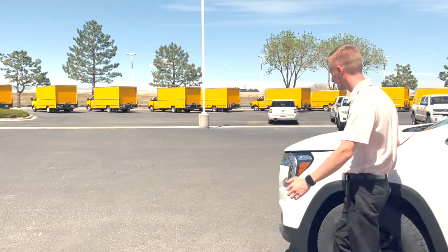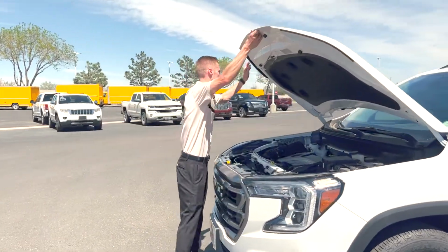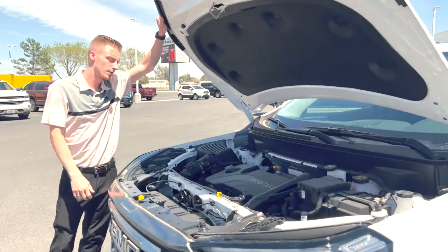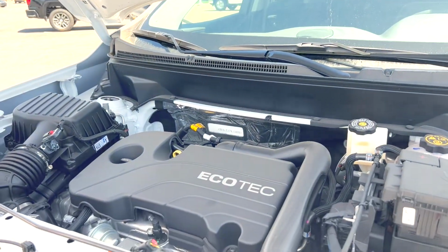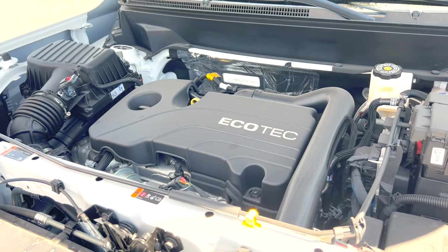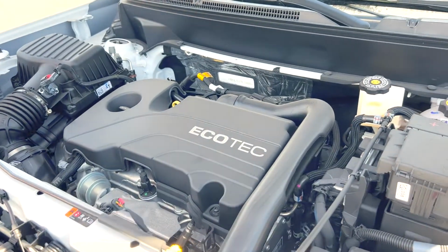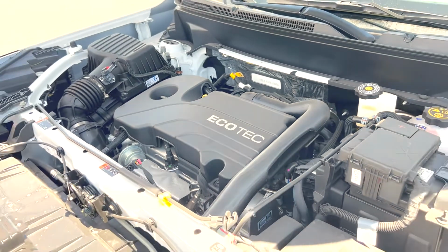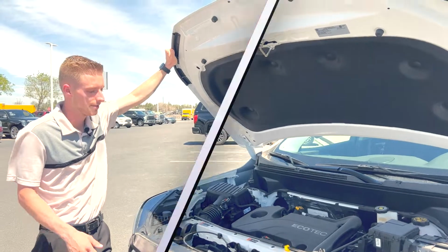Working our way under the hood here, GM did change the power option for the 22s as well. They went with the 1.5 liter Ecotec engine. Gets really good gas mileage even on the AT4. You're going to get 28 highway and 25 in the city. So great for long road trips or even going in the city with friends, things like that.